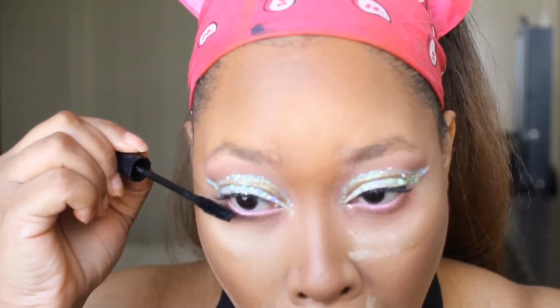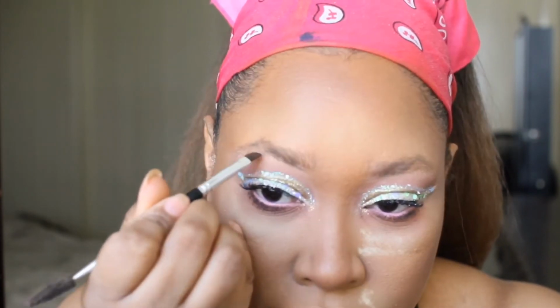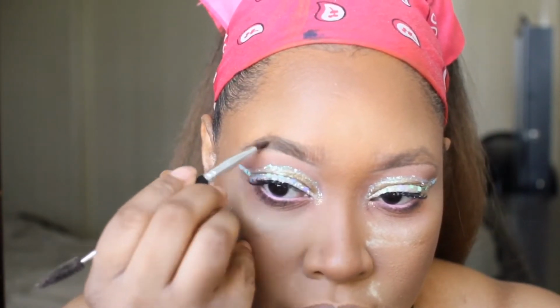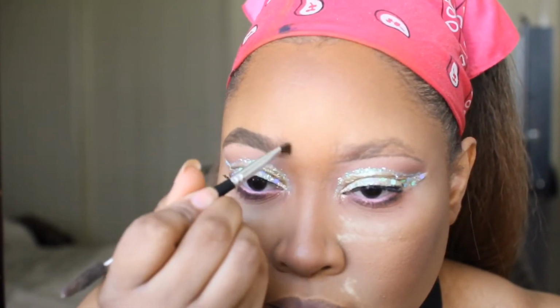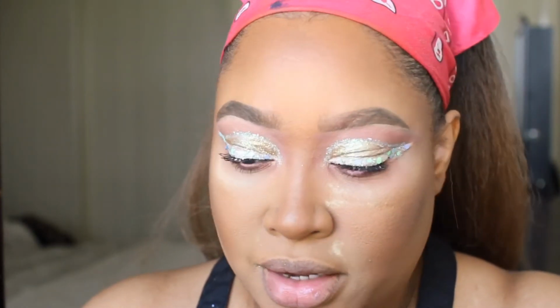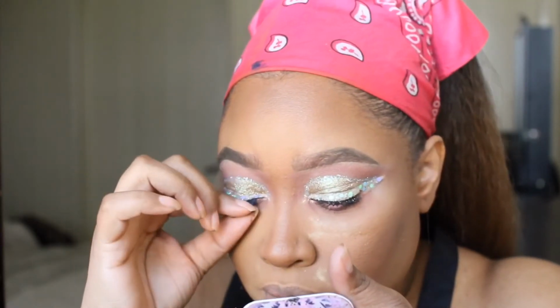Now I'm going to add some mascara to my bottom lashes. This is my soft brown from Anastasia Beverly Hills. Let's add these lashes, y'all. I'm going to bronze up now. I'm going in with my e.l.f. deep bronzer.